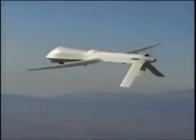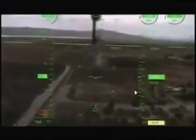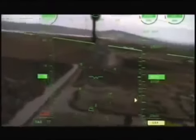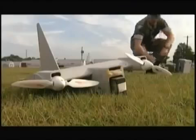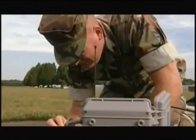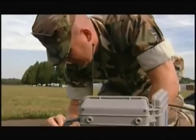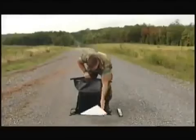The Predator also has become part of the lexicon in Afghanistan and Iraq. As popular as they are with the troops, however, they are limited in number. So smaller, perhaps more primitive versions are now being used by Special Forces A teams and some Marine units. One of the latest is known as Dragon Eye. Dragon Eye is a 5.5-pound backpackable unmanned air vehicle designed to be able to fit into a Marine's pack.